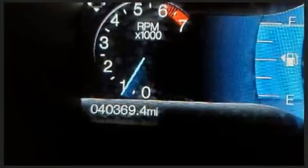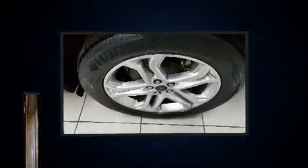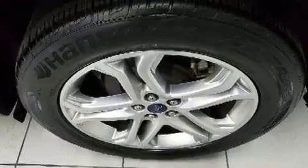Top features include a split folding rear seat, a rear window wiper, a power rear cargo door, and cruise control. Features such as automatic climate control and leather upholstery prove that economical transportation does not need to be sparsely equipped.